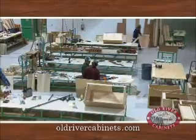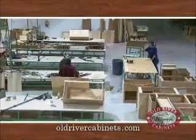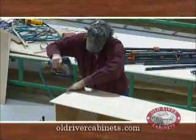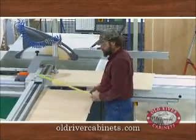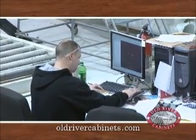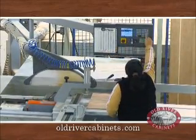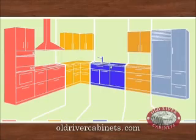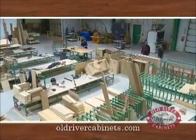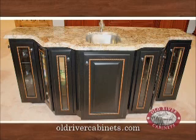Each piece that has been precisely cut out to the dimensions of our customer's specifications is assembled here, and the entire kitchen project goes to our cabinet makers all at one time, so that the kitchen can be assembled and quality checked before it goes to the next stage. At Old River Cabinets, we custom design each piece to fit an exact space. There are no filler strips ever used to put our cabinets together on the job site. We custom design, custom fit, and custom build each piece to the exact specifications to utilize every inch of space that a customer has in their kitchen or any other room of the house.